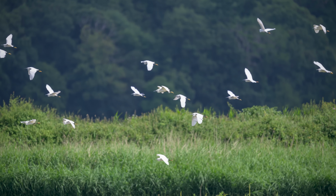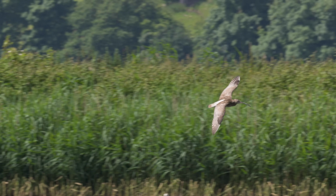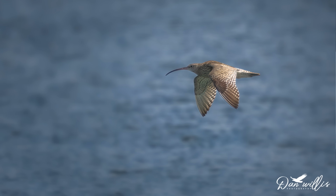And then the other thing that's been quite interesting here has been curlew. There's been lots of curlew flying through. There's a group of probably about 20 curlew, and they're moving through the area. And again, really nice to photograph in flight.